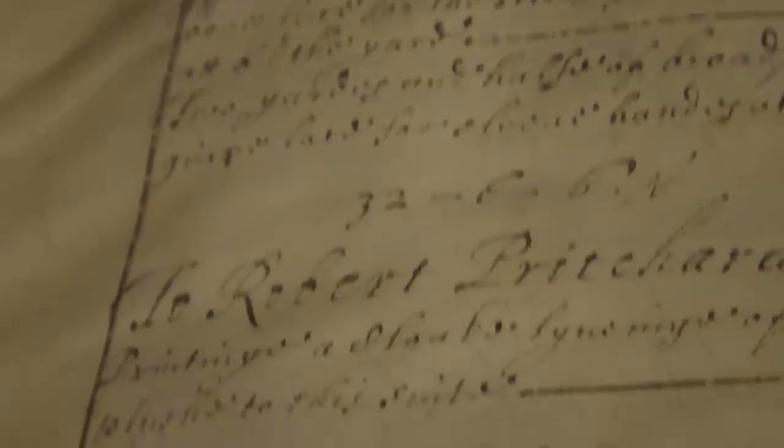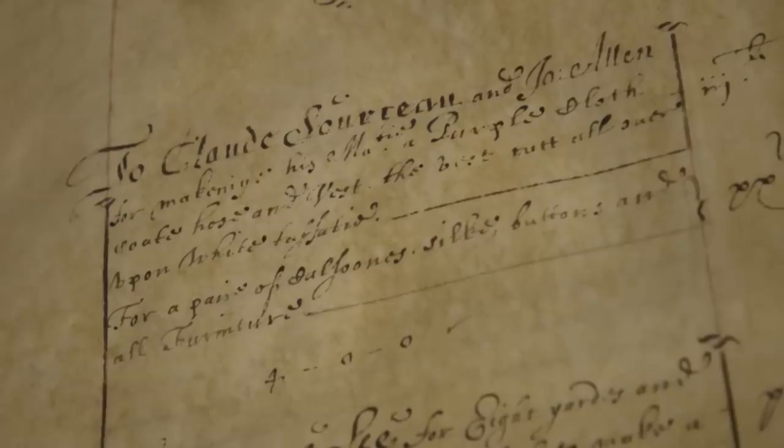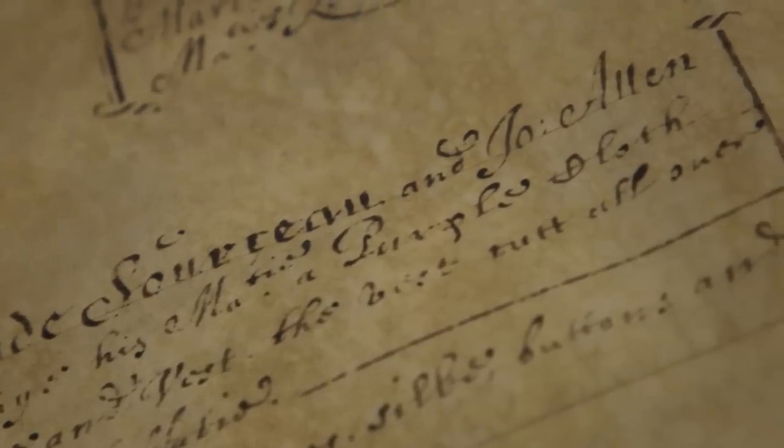However, while Charles was really proclaiming this as an English style, what he didn't mention so much at court was that this was actually an order to his French tailor, Claude Sourceau. So Claude Sourceau is quite an important character here. He was Charles's tailor when Charles was in exile. Charles brought him back to England when the monarchy was reinstated, and he remained his tailor for the next 10 years. So this really shows that although Charles was very keen on promoting English fashions, he couldn't fully escape the influence of French style.